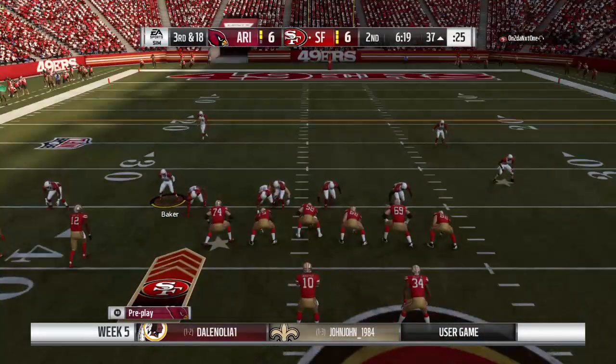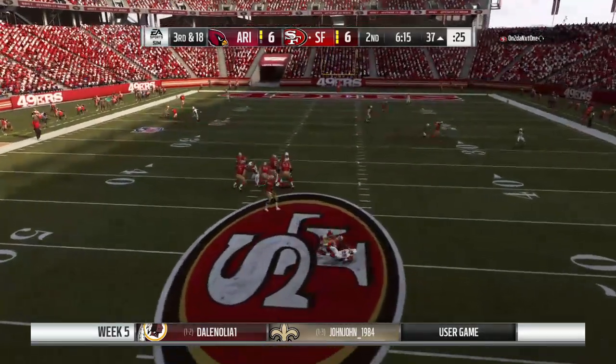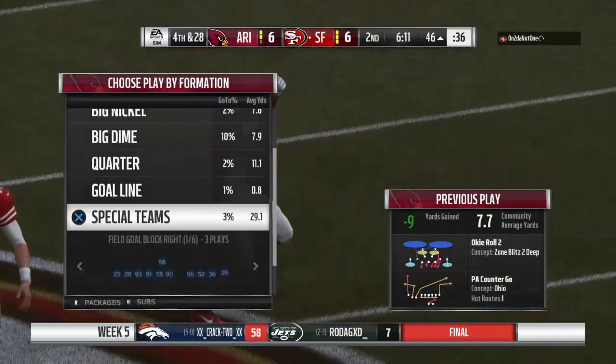Just not enough time for the play to develop. Just lucky it wasn't a fumble, really. Garoppolo looks to throw. The Cards get to him here. He's brought down for a sack.